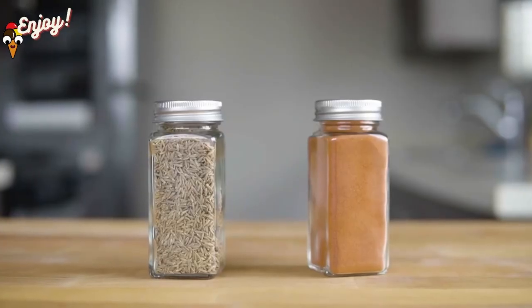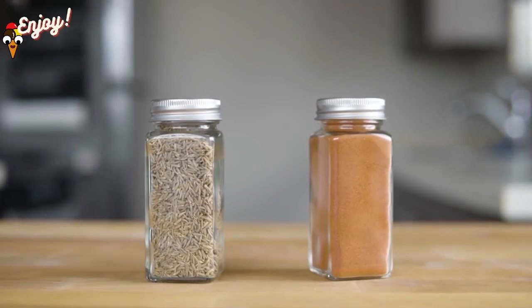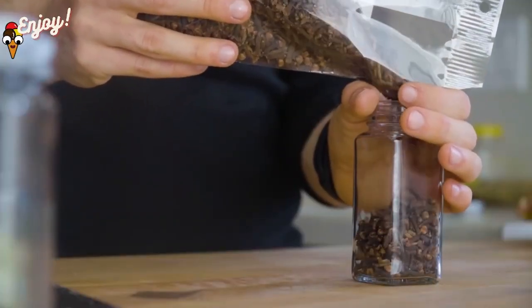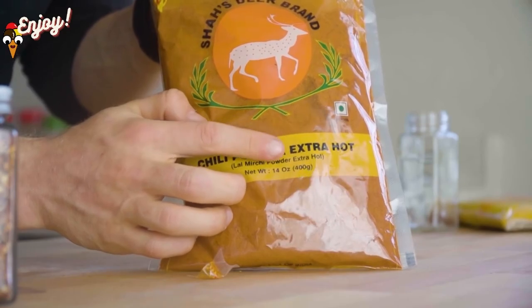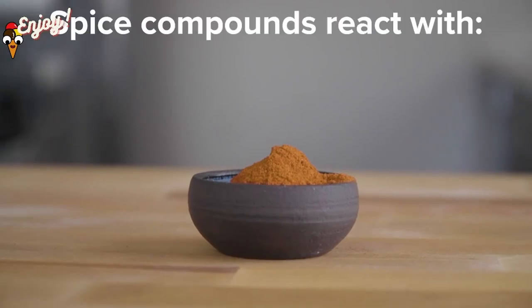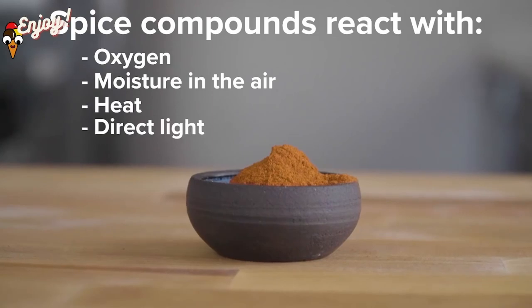Now, typically we buy spices as whole or ground, and it actually makes a huge impact on the flavor life of each spice. Whole spices will keep well for a year or more, while pre-ground spices will start to degrade in flavor after just 3 to 6 months. You see, the spice compounds are highly volatile and reactive, meaning they will be altered when exposed to oxygen, moisture in the air, or energy sources like heat and direct light.